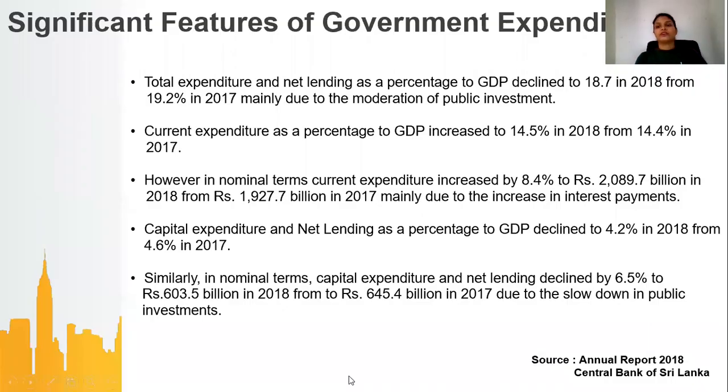Again, we are coming to the significant features. Total expenditure and net lending as a percentage of GDP declined to 18.7% in 2018 from 19.2% in 2017, mainly due to the moderation of public investment. Current expenditure as a percentage of GDP increased to 14.5% in 2018 from 14.4% in 2017. However, in nominal terms, current expenditure increased by 8.4% to rupees 2,089.7 billion in 2018 from rupees 1,927.7 billion in 2017, mainly due to the increase in interest payments.